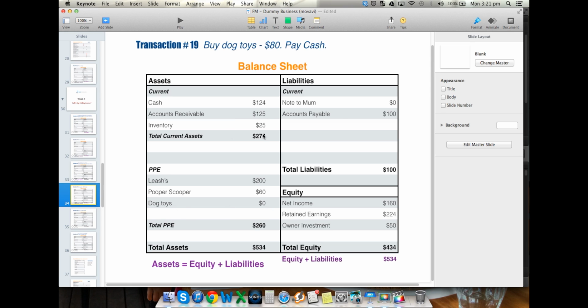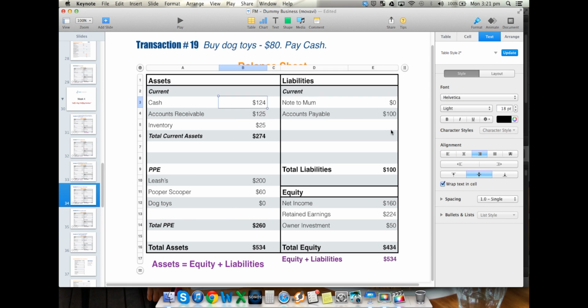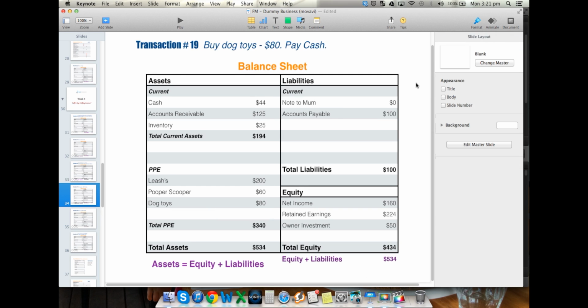So dog toys down here. Obviously we go down by $80 in cash. So that's going to be down to 44. And our dog toys goes up by $80. There we go. So once again, assets is 534. Equity and liability is 534, so only changes made to the left side of the ledger there. We were just swapping some cash for some dog toys.